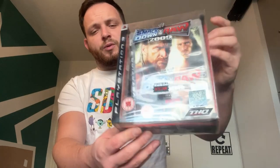This is not the last item we picked up, but this is incredible. This is SmackDown vs Raw 2009 Collector's Edition. It literally owes us a pound. It comes with a little ring inside. The game is complete with manual, and I should be looking at a comfortable £35 to £40.